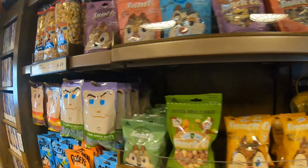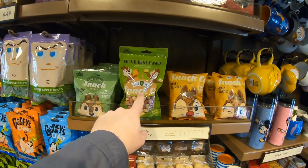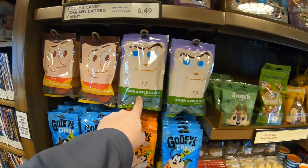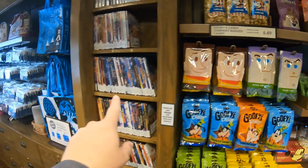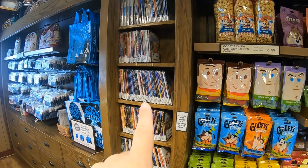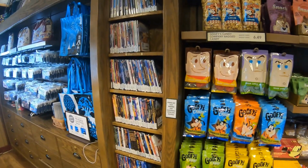Here are some of the snacks, and I got some of these. I love the butter toffee nuts. They're some of my favorites. So I got those, and Ray got the sour apple belts. Those are a hit. And you can rent movies here. So we rented a couple movies. We did Maleficent 2 and we did Mulan. And Mulan's one of my favorites, so I was super excited.